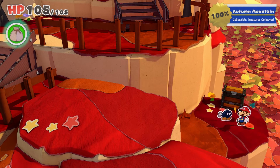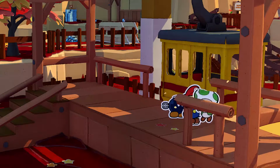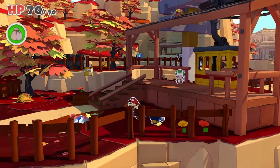So let's move on to the final collectible, which are the toads, and there are a lot of them. So the first one right here is right when you come off the tram. It's just sitting here and is your introduction to the area. He welcomes you to Autumn Mountain when you save him.